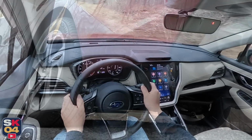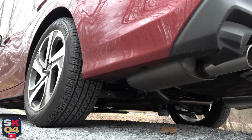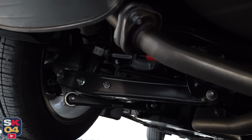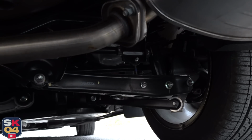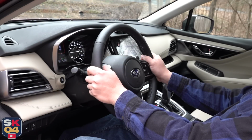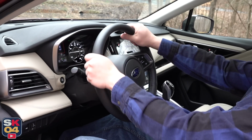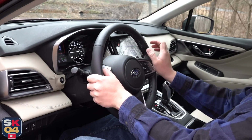The stiffened platform pays multiple dividends in the real world. Along with the strengthened suspension and a lower center of gravity, the Legacy's improved body rigidity provides more responsive steering and handling, smoother and quieter ride quality, and heightened hazard avoidance in emergency situations.